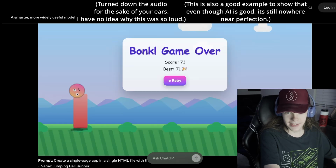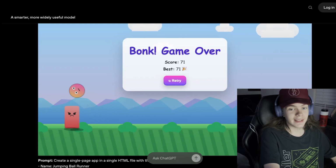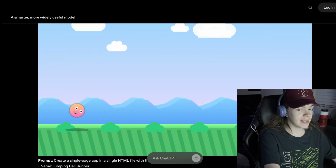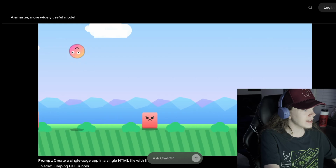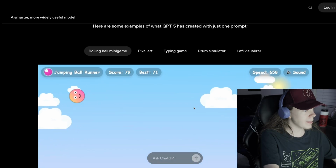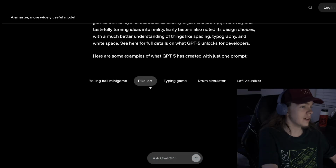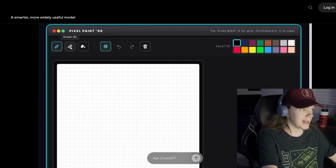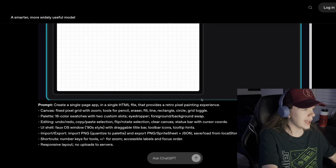It's a little loud actually. I apologize. It's a little loud. I don't know why it's so loud there. But basically it's a little platform jumper game. It's not the most amazing thing ever, but it's still pretty decent. It's not meant to be immaculate, but for something made by AI, it's okay.